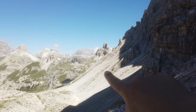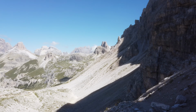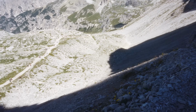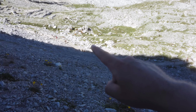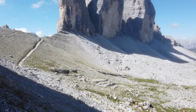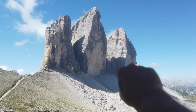So after this morning's shoot, we are heading from Refugio Auronzo to another refugio, which is all the way on the other side of this bank. As you can see, we're walking on this upper trail. There's also a lower trail, but by walking on the lower trail you lose some altitude, so you have to walk back up again later. And Refugio Auronzo is located basically on the other side of Tre Cime.